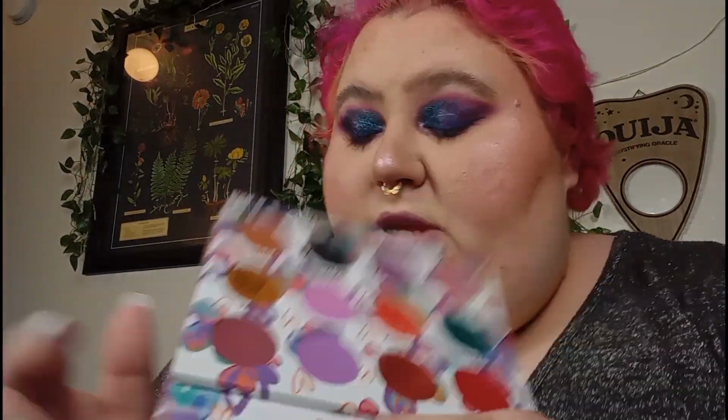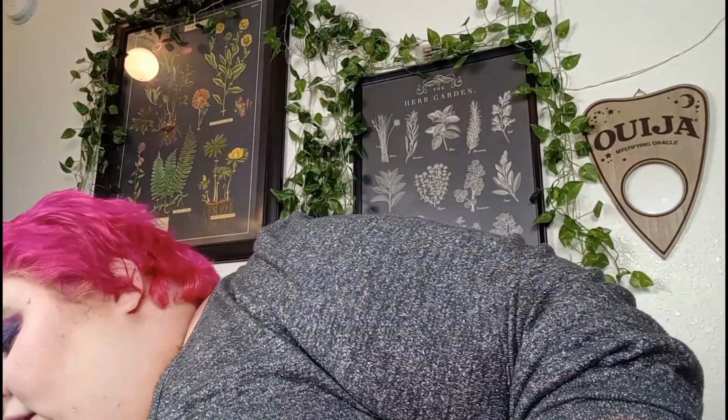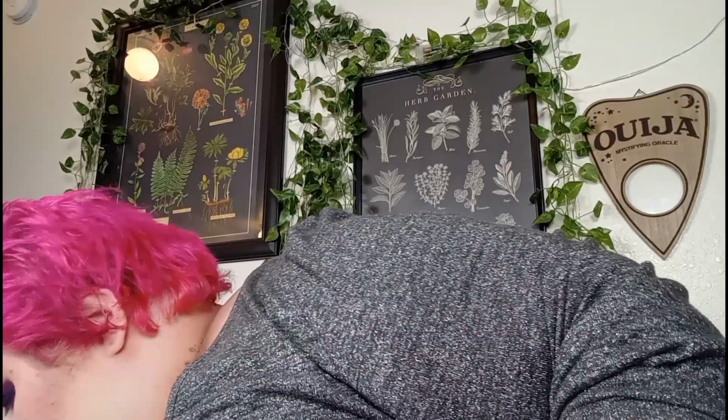These 2 matte purples are really nice, but this shade, Friendship, is just beautiful. I'm not going to swatch every shade from every palette, but if there is a stunning shade, then we have to swatch them. It would be a travesty not to. So that shade there, that's Friendship, and that is just beautiful.